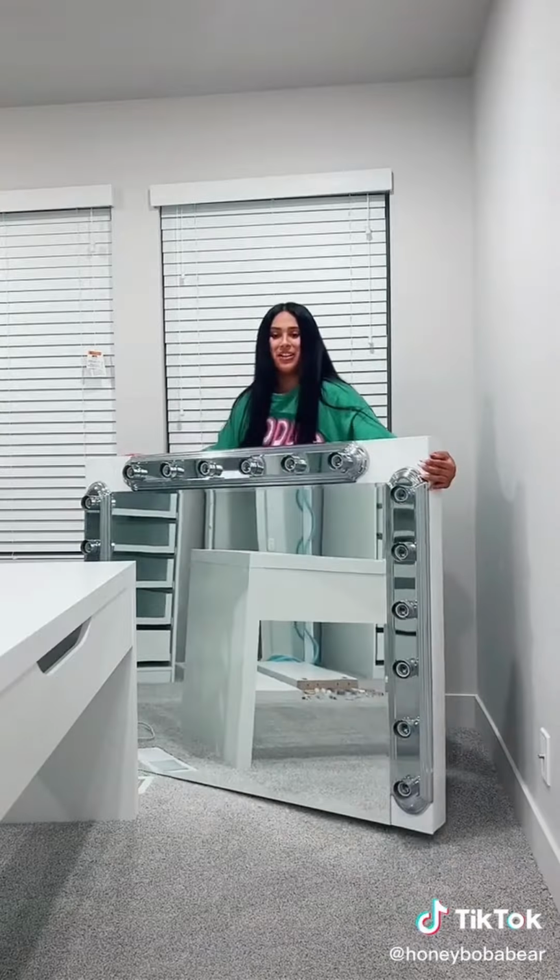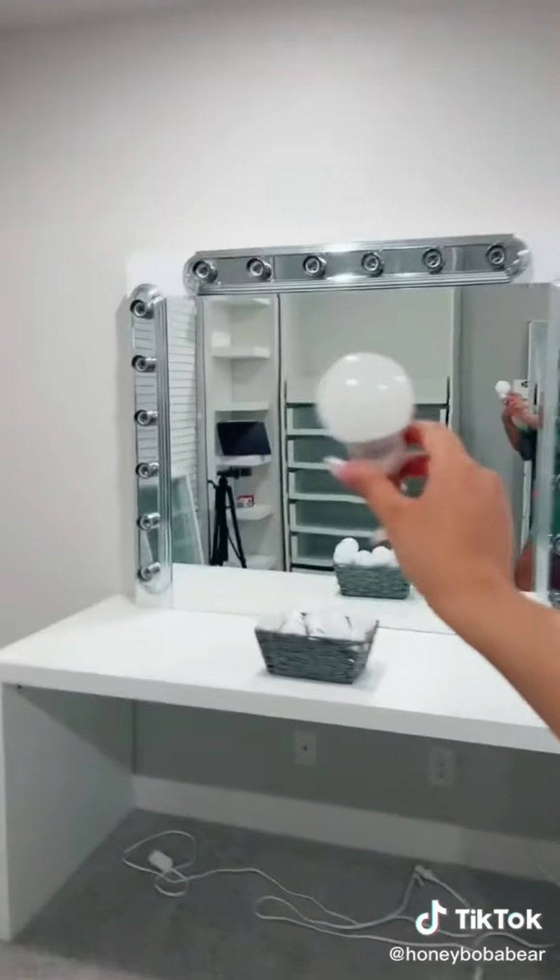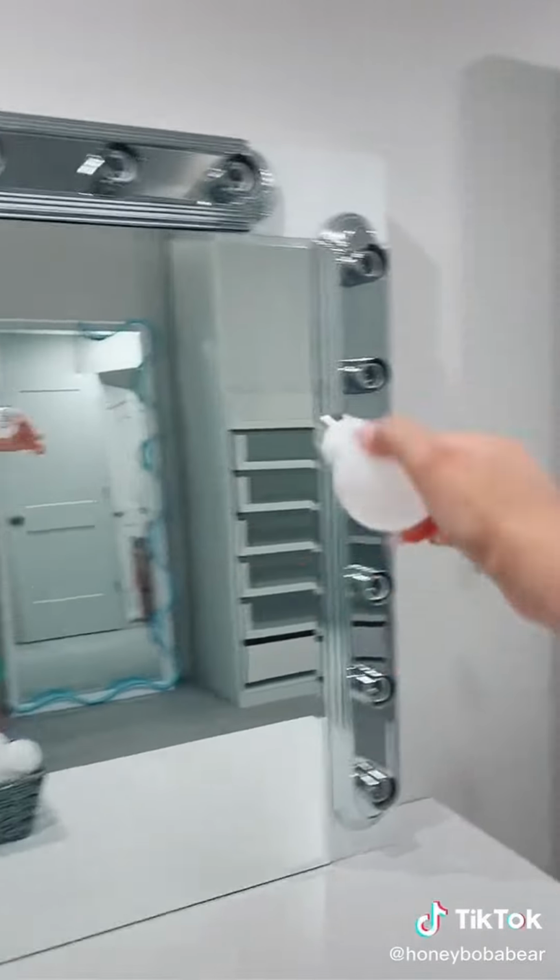Okay. How am I gonna get this on top of the table? It's so heavy. Okay. I can't believe I did that. I'm so proud of myself. Now I'm gonna screw in the light bulbs. I think I lost my patience last night.